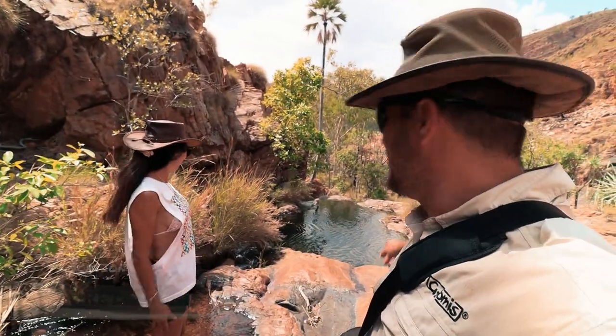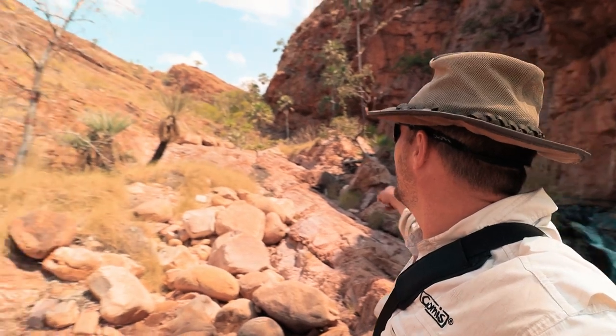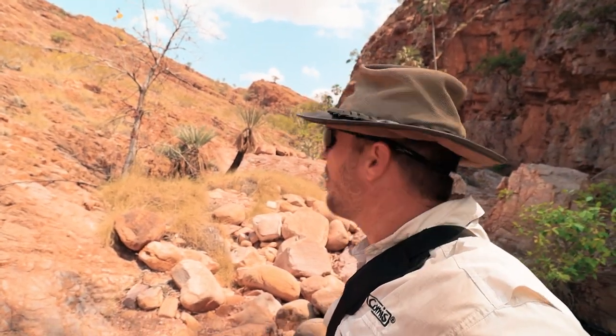Check this out, we just climbed up the waterfall here at Secret Springs, and it's beautiful. There's a little infinity pool down here, and then it goes all the way up there, and there's heaps of little pools, so let's go and suss it out.